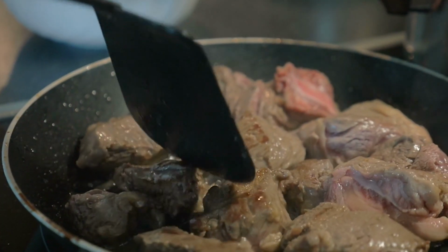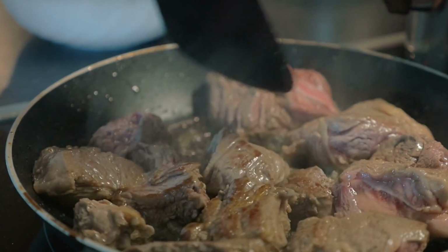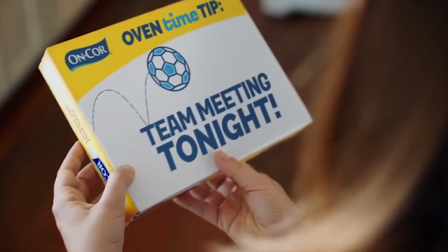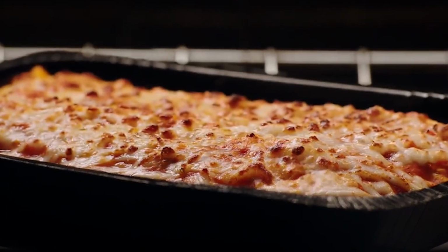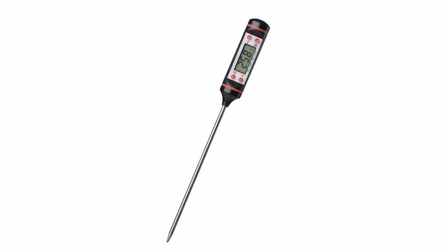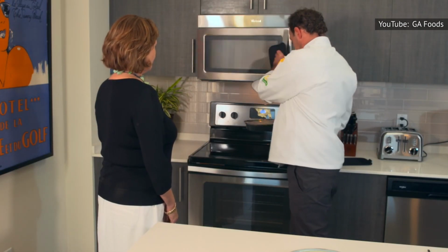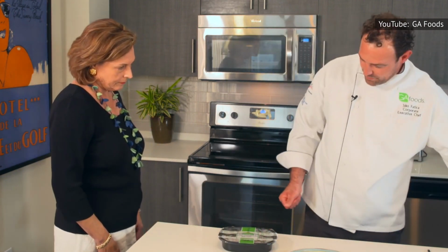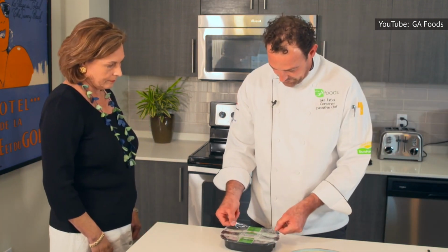The outside color and temperature of meat are never reliable for determining if it's done on the inside. Since some frozen meals come with uncooked or undercooked meat, it's essential that you check the internal meat temperature before eating. The best way to determine if you've cooked your frozen dinner thoroughly is to use a food thermometer. To be safe, the USDA recommends cooking any frozen dinner to at least 165 degrees Fahrenheit, which should kill off the most common food pathogens.